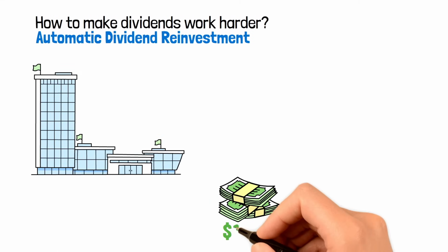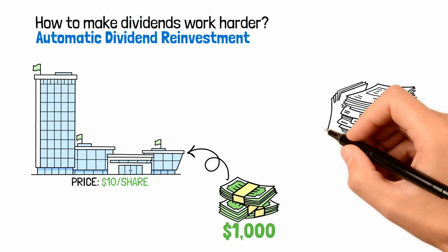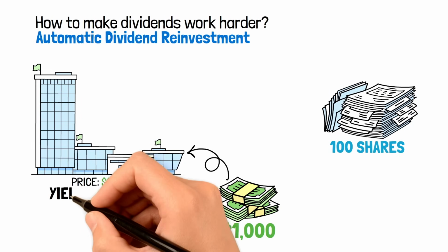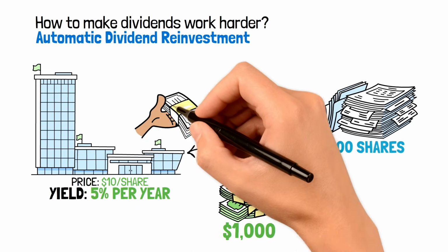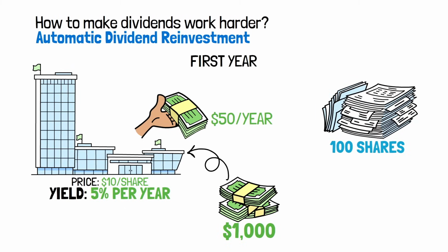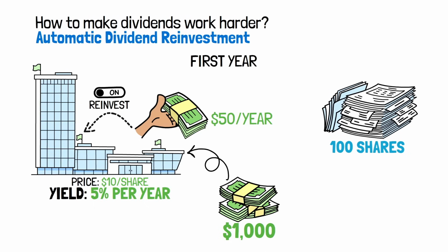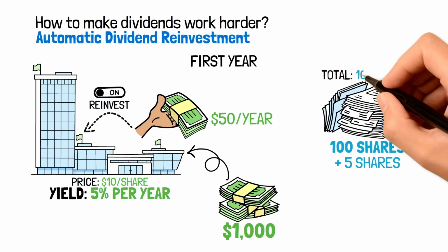Let's say you invest $1,000 into a stock that costs $10 per share. That gives you 100 shares. This stock pays a 5% annual dividend, which means you'll earn $50 in dividends during the first year. If you simply keep that $50 in cash, your investment doesn't grow. It just stays flat. But if you reinvest it, that $50 buys you 5 more shares, since each share still costs $10. Now you own 105 shares.